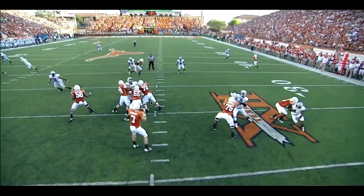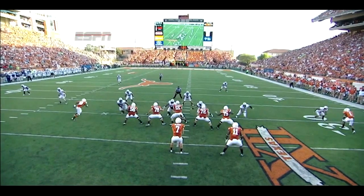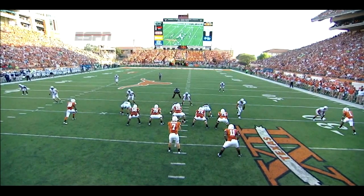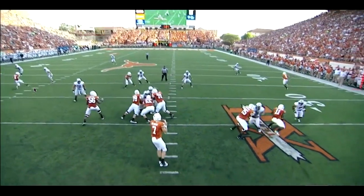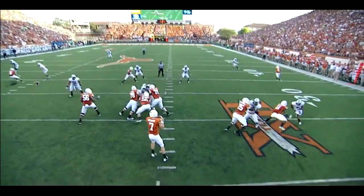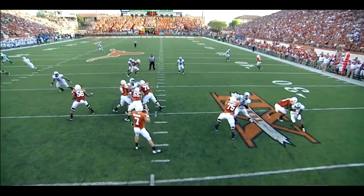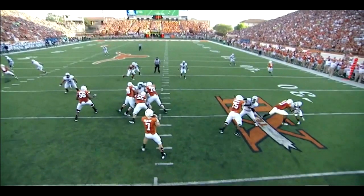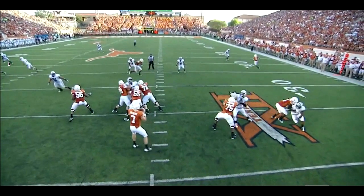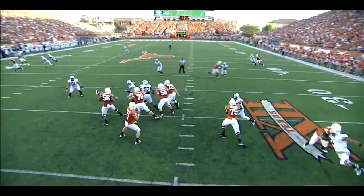I don't want to harp on Gilbert too much here, but basically this is what I've seen from him a lot in his play: when he gets a picture that's unexpected or he doesn't know what to look for, he sort of stays with it until he can make sense of it. This is supposed to be a 3-step drop. He's supposed to be looking to fire it right here. And instead, he waits until he understands what's going on, which never really happens, but he throws the ball anyway.